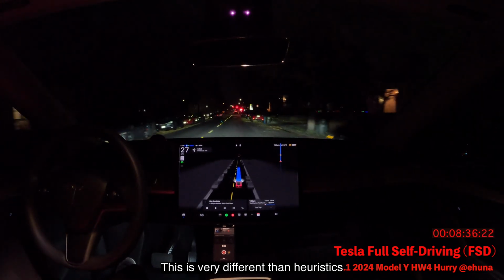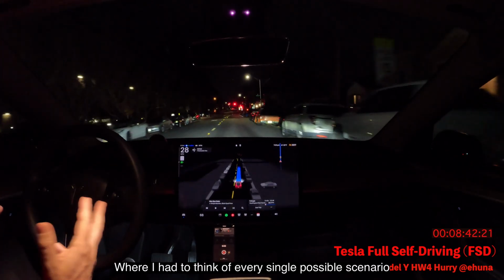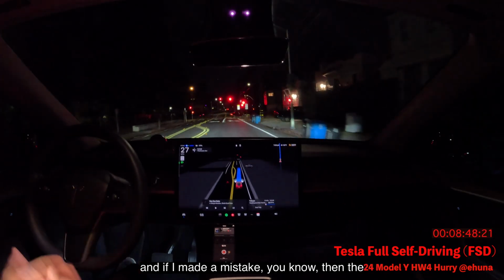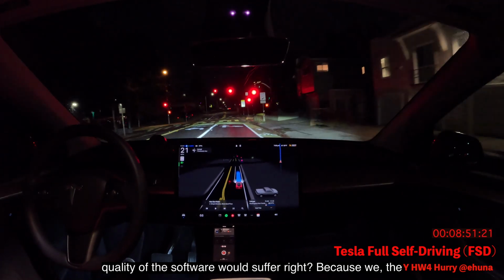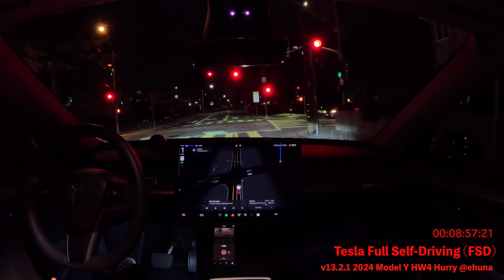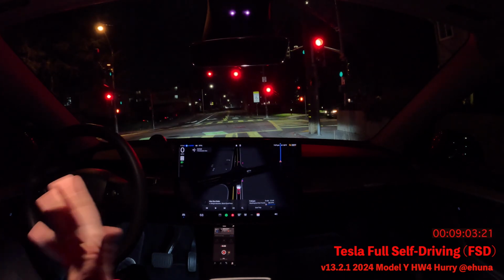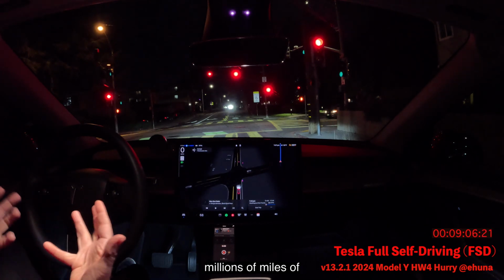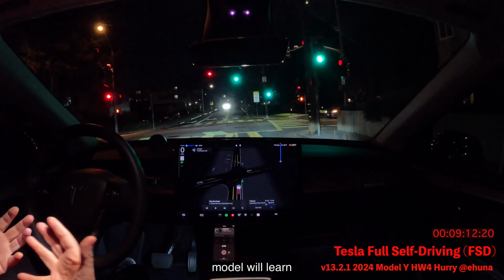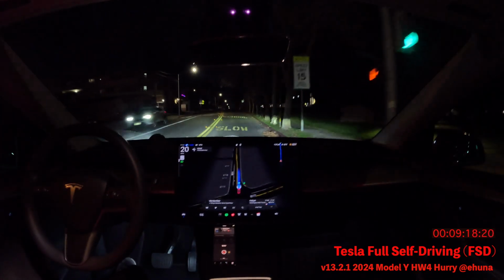This is very different than heuristics code, which is what I did for 30 years, where I had to think of every single possible scenario. And if I made a mistake, then the quality of the software would suffer, right? Because the product managers and developers, we had to think of every single possible scenario. With AI, it's a little bit different. You train the model on millions of miles of video of actual human drivers that are driving, and then the AI model will learn what to do as it approaches the different scenarios.